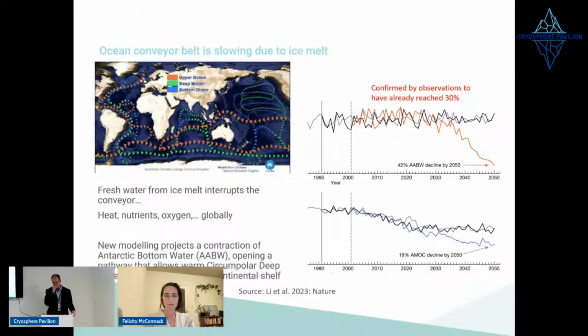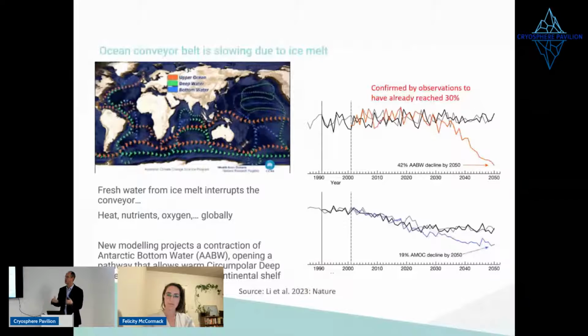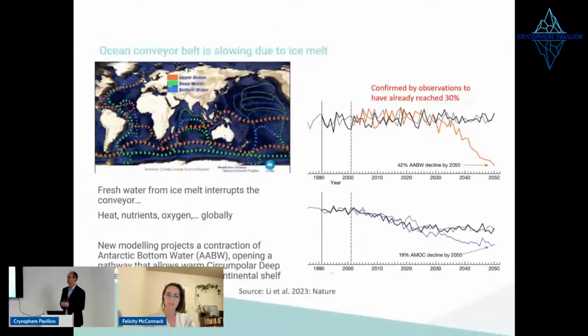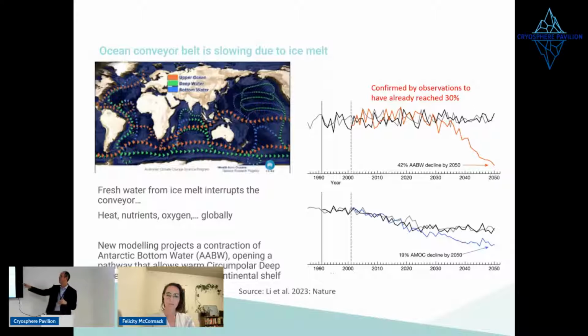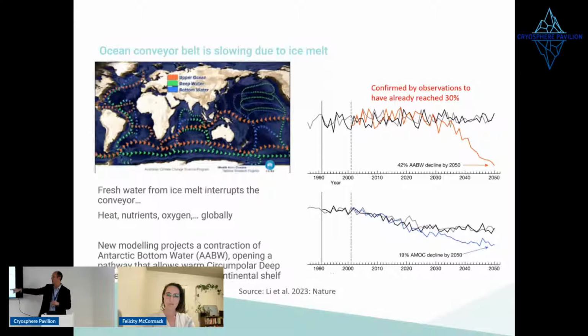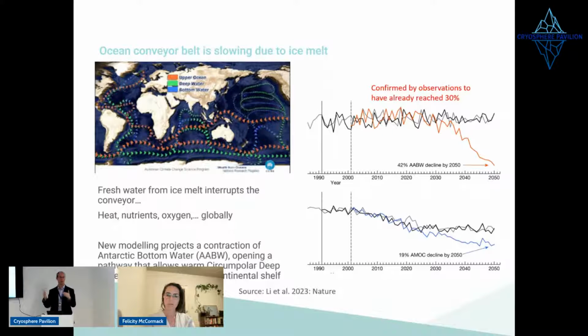I mentioned the ocean, and I've just got a few slides to finish on the ocean. Again, some really interesting work has been done on ocean dynamics in the last year, which has shown that the meltwater from the ice sheet, the freshwater from the ice sheet, is melting the ice shelves, sometimes from the surface, is actually starting to impact ocean circulation, particularly Antarctic bottom water. There's a really nice study published recently in Nature showing that this appears to be slowing down and contracting. And that's bad news because this feeds the whole global ocean circulation and could be related to things like the slowing down of the AMOC in the North Atlantic.